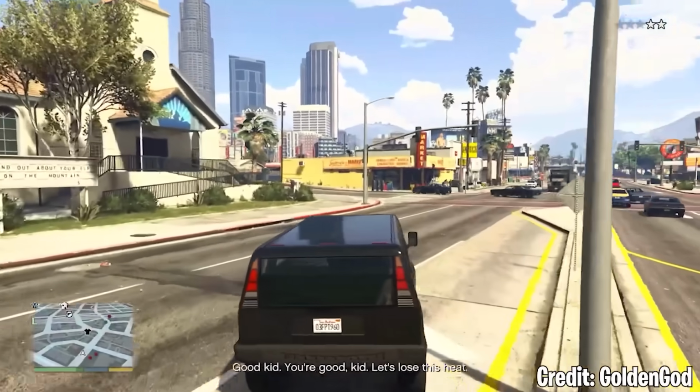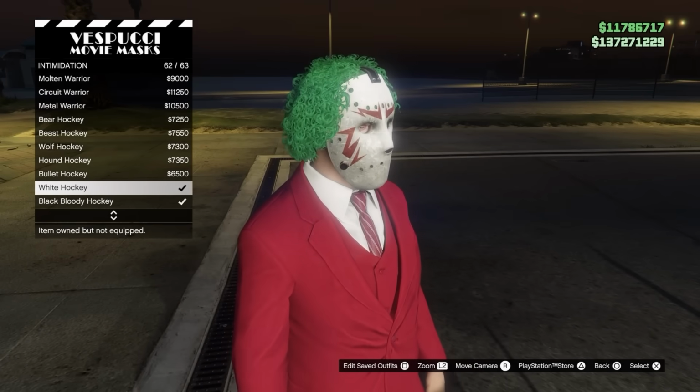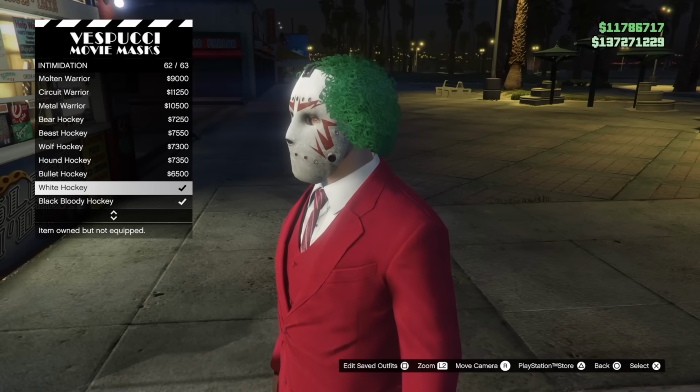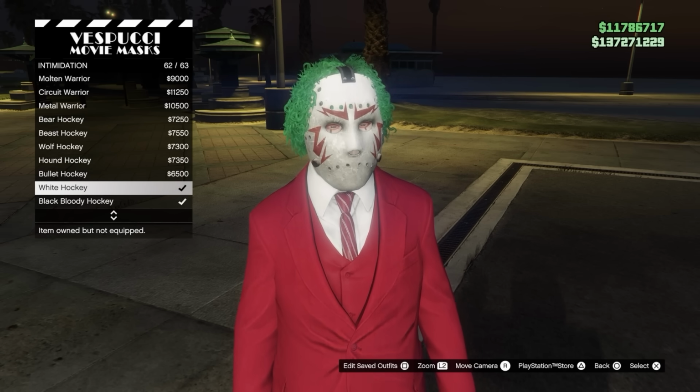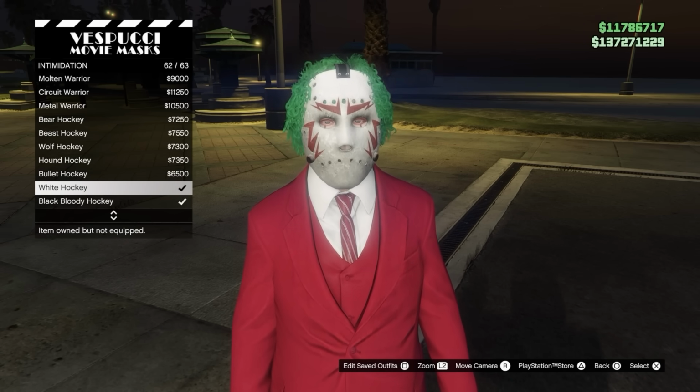Let's lose this heat! I'm sure we've all bought masks down at Vespucci Beach, but one in particular, this white hockey mask, is an Easter egg in reference to Jason, of course from Friday the 13th.